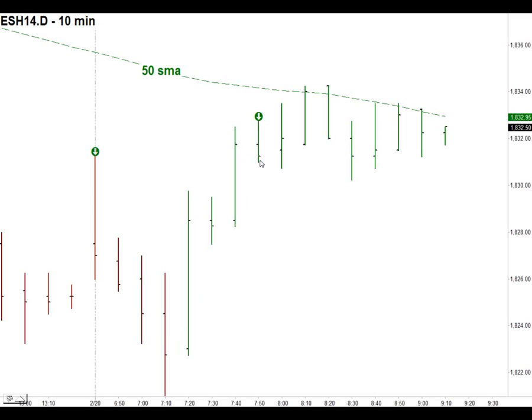Now, another signal to go short was generated roughly about 8 o'clock this morning, but the bar was green. So as you can see, this would have been a faulty signal to take because it never really went lower. So do you see how this strategy, as well as the PDT tool, can really help you to elevate your trading to get to that consistency you're looking for.